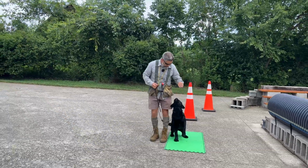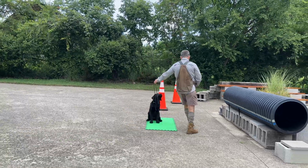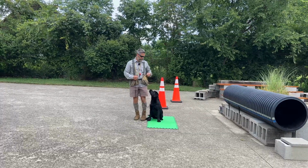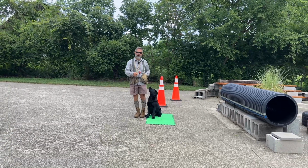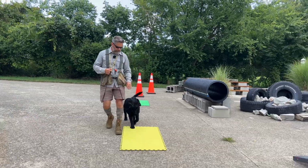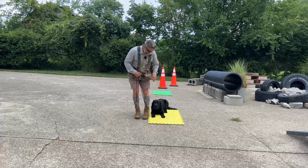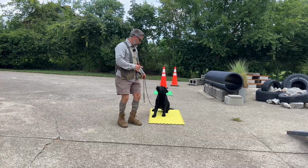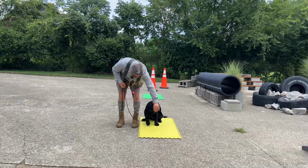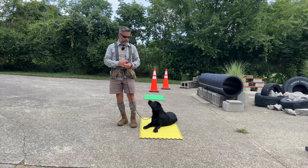Come with nice straight sit. Good, click, treat, stay. Head up, eyes out, click, treat, good. Now I know that I have trouble with the downs, so I'm going to come here. Already staged my treat and my clicker. Very nice. Stay. Up. Now looky here, that tells me I'm having a problem right there. Let's get back in that down. Good, I'm going to take my treat away. Good.